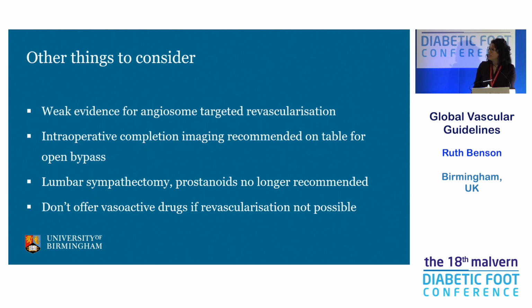Other things for us to consider, and for people to consider when we talk about it in the MDT and with our patients: we have fairly weak evidence for angiosome-targeted revascularization. I think we all imagine that it's ideal, and by that we mean focusing our revascularization attempts in the below-knee vessels that we think are most likely to supply the area affected by the ulcer or by the tissue loss. The evidence moves across, but the randomised evidence is not there. We're advised to do intraoperative completion imaging on table, especially for our open bypasses, using a duplex or an angiogram.